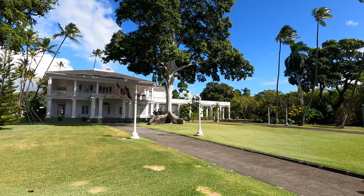All right, guys, so just behind me, you have Washington Place, which was built in 1847. This is a Greek Revival palace that was actually here during the time when Queen Liliʻuokalani was around, when the Hawaiian monarchy was still here. In fact, this is where Queen Liliʻuokalani was arrested during the overthrowing of the Hawaiian kingdom. Later on, this became the official residence of the governor of Hawaii.